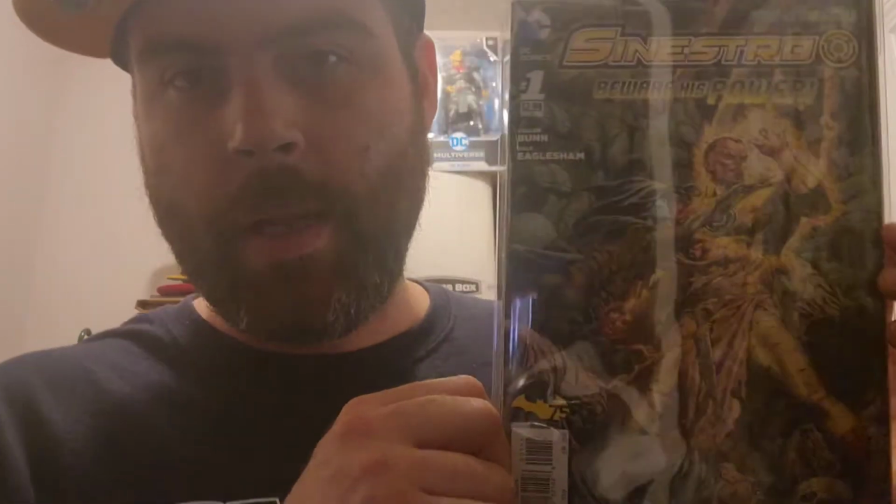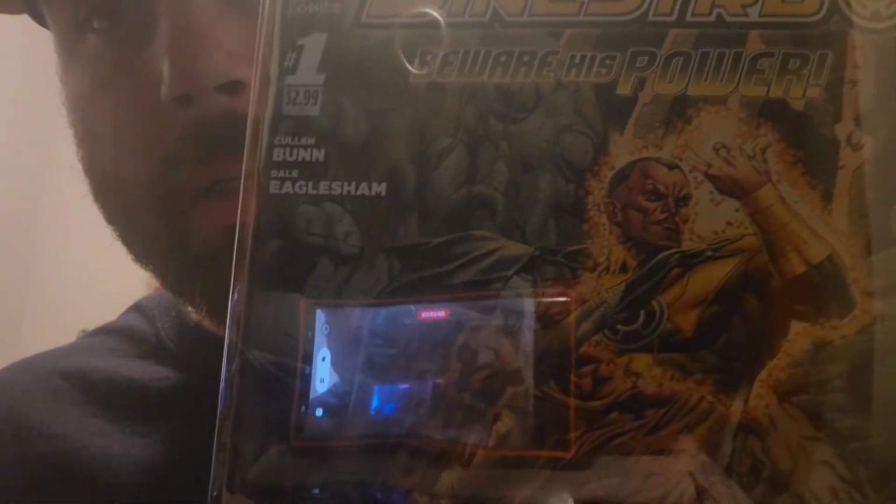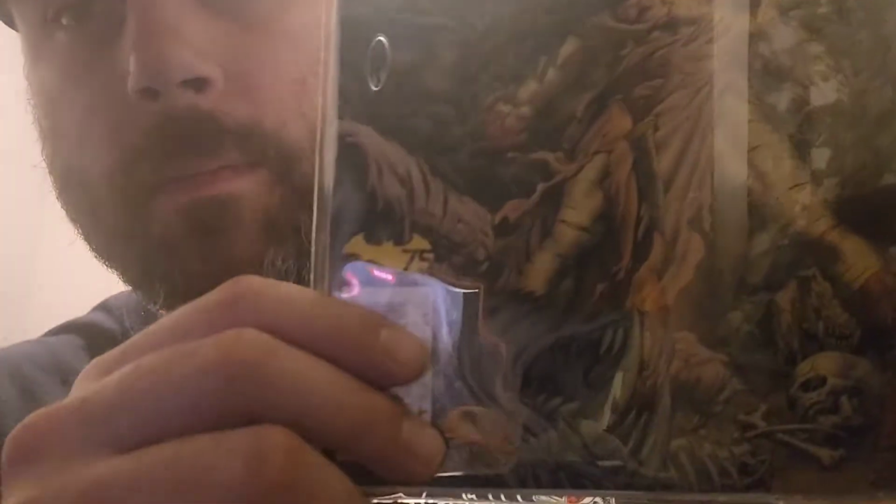The last book I have gotten signed by Cullen Bunn was Sinestro 1. Fantastic cover, and not a new move this time. It is the first print, first edition. Let's see if we can find his autograph. Where is it at? Can't find it on camera. Oh, wow, this thing blends in great. You can't even see it hardly. There it is. You can see the C. Bunn. Yeah. I'm glad he chose gold, even though it blends in really well.